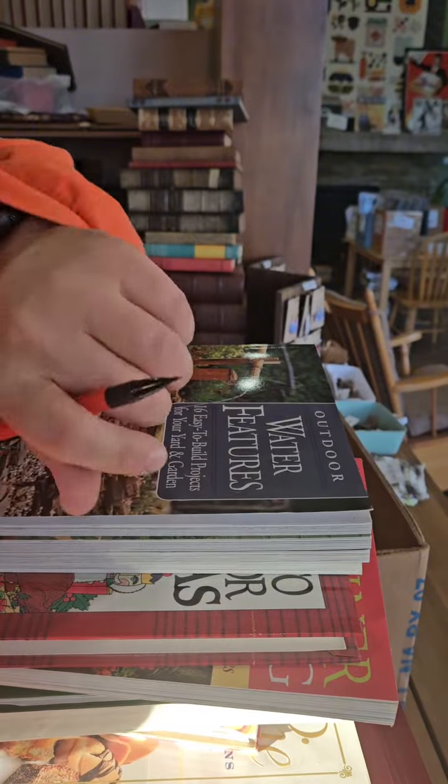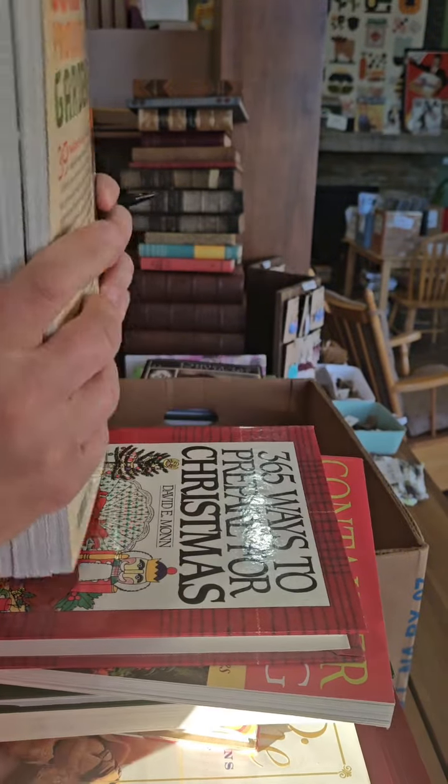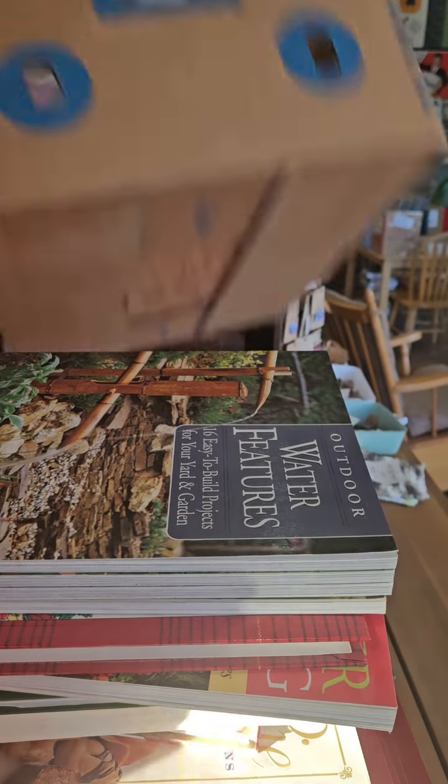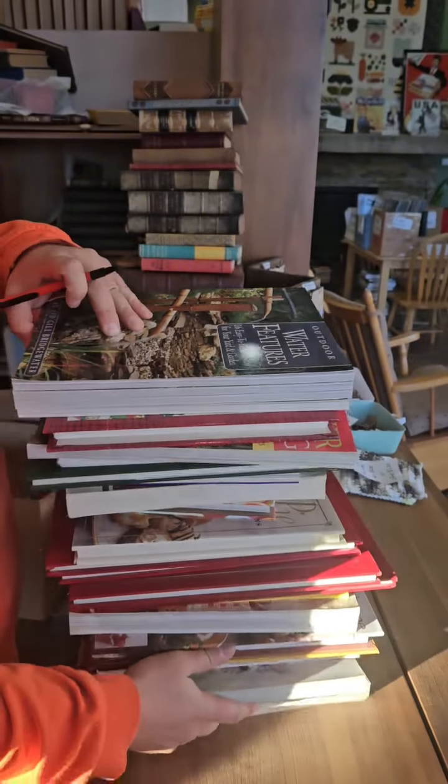Let's see, what time is it? It is 3:42. So I have my auctions end from 6 to 6:30, so I will be back with the next segment to show you what my evening work looks like. Stay tuned.